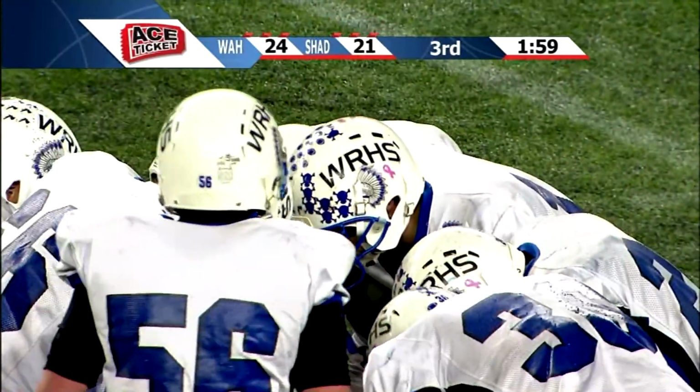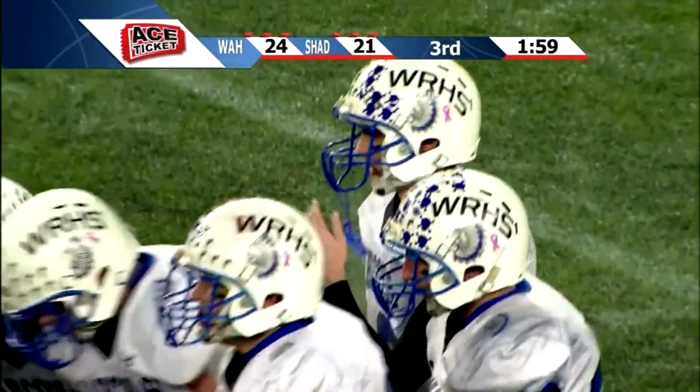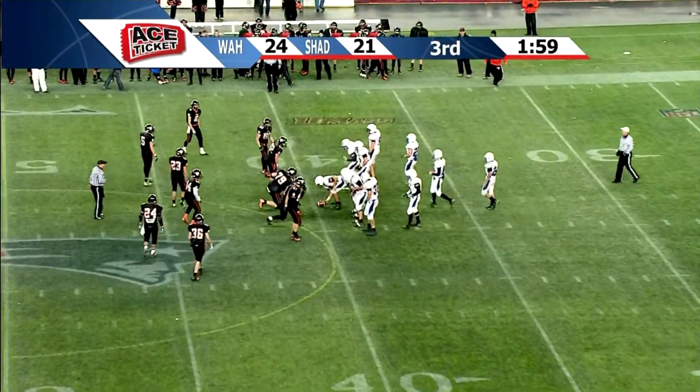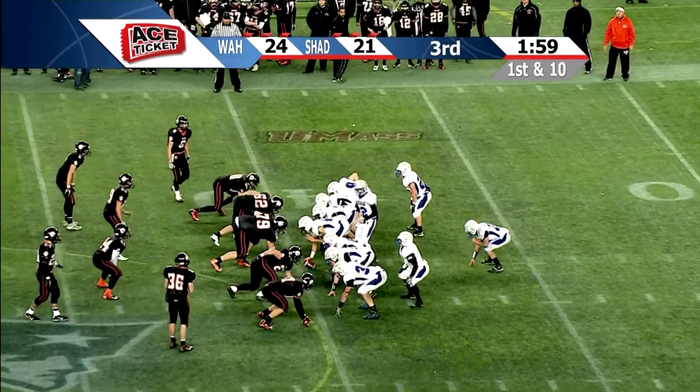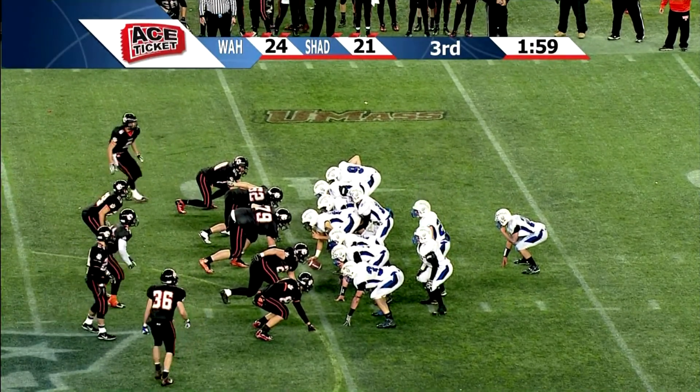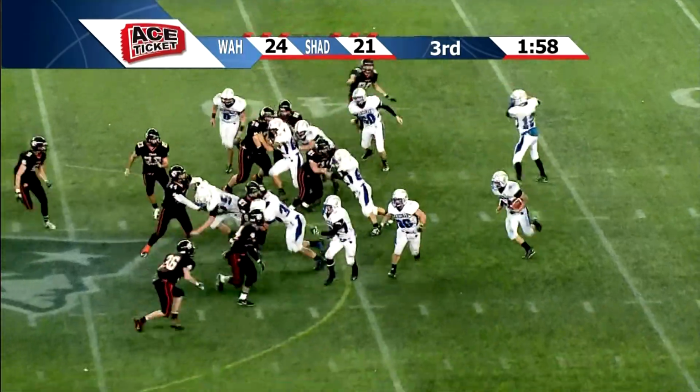They bended, but they didn't break. And I think that's the one thing that you're starting to see defensively from both sides of the football is that, you know, maybe we're bending a little bit, but we're not breaking. Darryl Brown with the coverage on the play, so it'll be a 1st and 10 on their own 40-yard line for Wahconah. Wahconah leading 24-21, under 2 to go in the 3rd quarter.